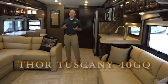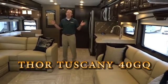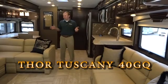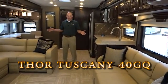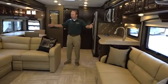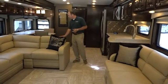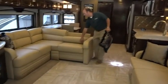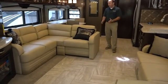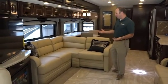We're in the middle of the 40GQ. I keep calling it a CG ever since this floor plan came in, and I'm getting it wrong. This is a 40GQ floor plan, and this is one of my favorite floor plans because of the wide open space here in the living area. It's a front living room, has a sofa on each side. This one has the L-shaped sofa. This sofa actually folds up, so when the slide outs come in, it can slide up against this one here when they come together. But when it's out, it offers a nice L-shaped living area, a visiting area.